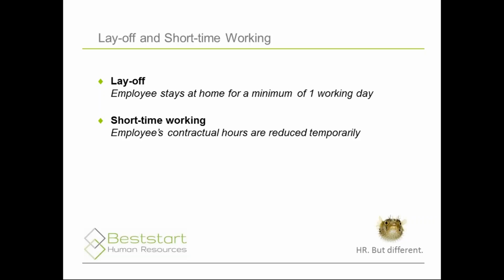Short-time working is where you reduce staff's contractual hours each day. So let's say we've got everyone on a 7.5-hour working day, but actually you've only got enough students to offer sessions in the morning, so you reduce people's working days from 9 till 5:30 to 9 till 2 over a period of time. So layoffs is where you ask people to remain at home for entire periods of time, greater than 1 day. Short-time working is where you reduce contractual hours, but both are temporary mechanisms.